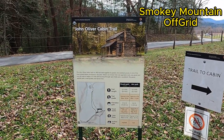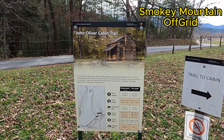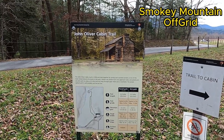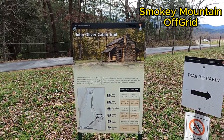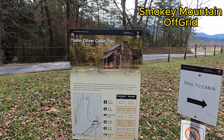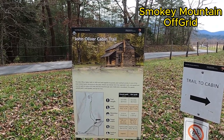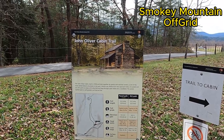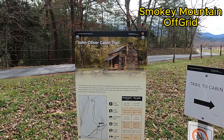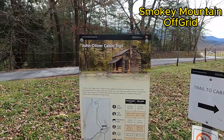The John Oliver cabin, built in 1818 and held together by gravity and notched corners, is one of the most visited historic structures in the park. Visitors can choose from two approach trails, one paved and one dirt path, to enjoy a 0.5 mile loop through open fields and woodland. The paved asphalt path is well graded and barrier free.